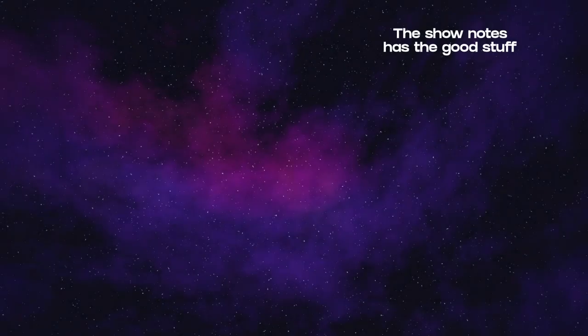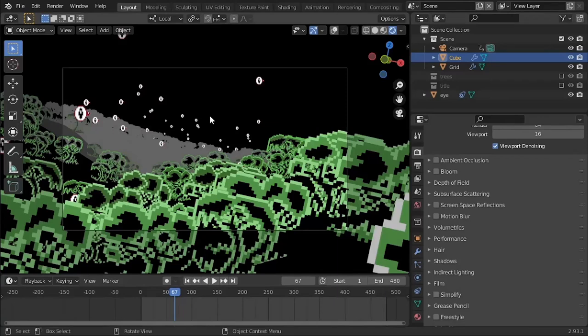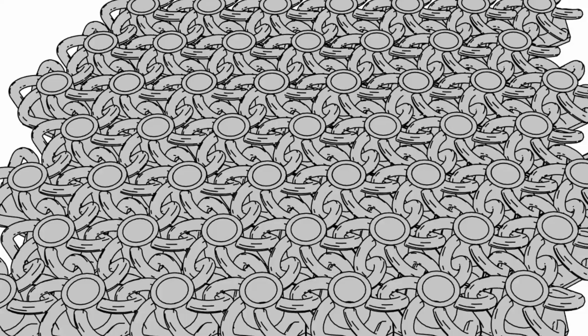What you'll miss out if you are not in the show notes. First, adding 2D animations to a 3D scene. Second, how to have fine controls on 2D elements in 3D space. And third, SVG quirks and many more.